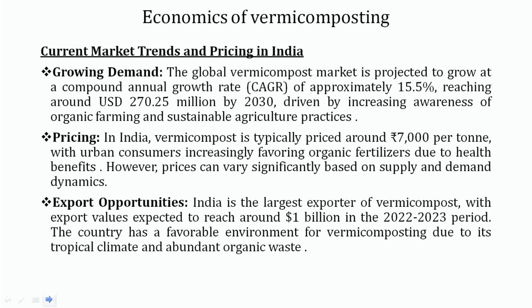Export opportunities: India is the largest exporter of vermicompost, with export value expected to reach around $1 billion in the year 2022-23. The country has a favorable environment for vermicomposting due to its tropical climate and abundant organic waste.